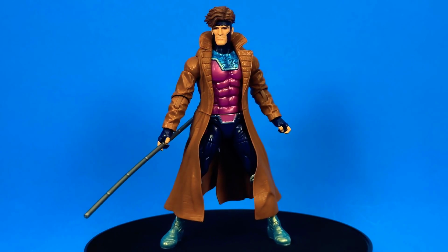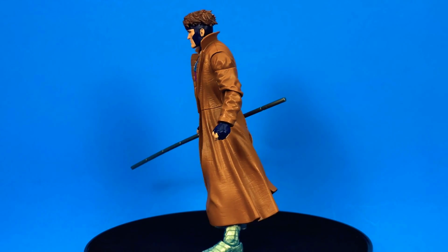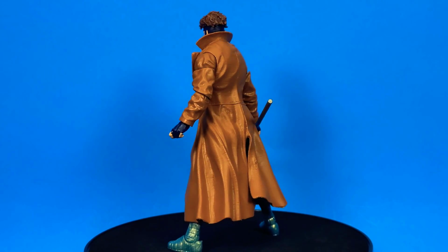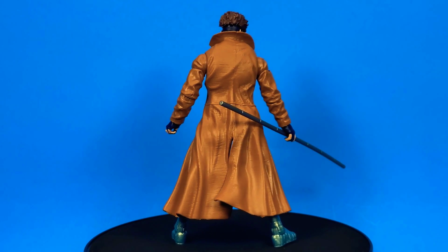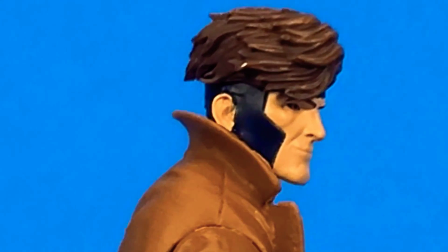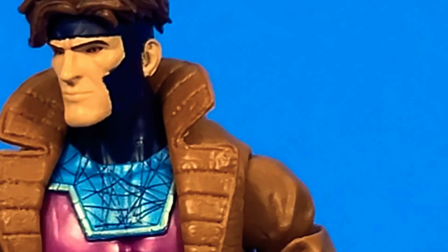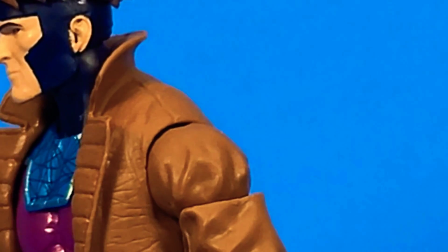Here he is, guys, out of the package, and I have to say he looks great. This is another phenomenal action figure that Hasbro has just kicked out of the park. This looks great, just like the Rogue figure. Looking at the hair is great. There's a nice wash on it. There's a brown with, I think, a black wash or a darker brown.